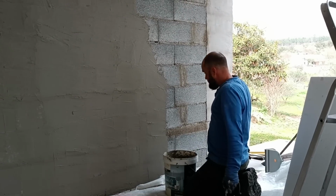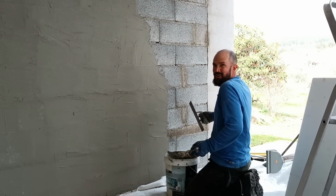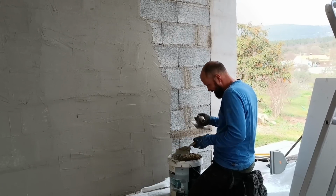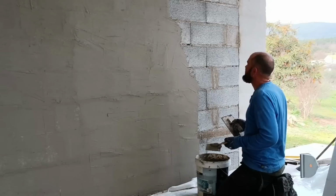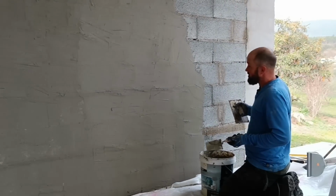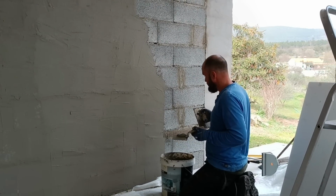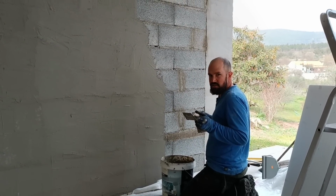Glad I mixed too much of that cement. It sticks nicely to the wall. It does. The more expensive way to do it, but we had some left over. Well, as long as it does the job. Yeah, it should. Because we're going to render again over it, like we do with the other ones.